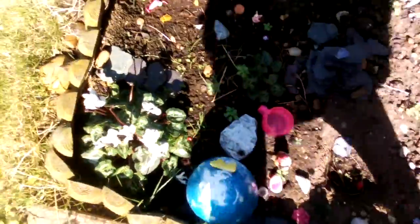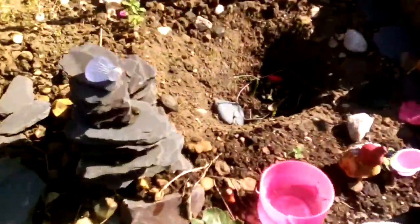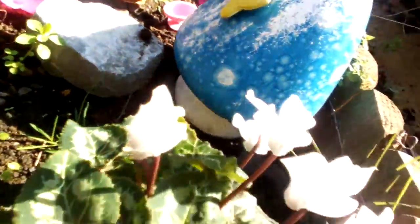This is a fairy garden. You can make offerings of rainwater, not chemically tapped water, rainwater. There's some more. And look, I found a fairy dress. A proper fairy dress. Look at this, look at this.